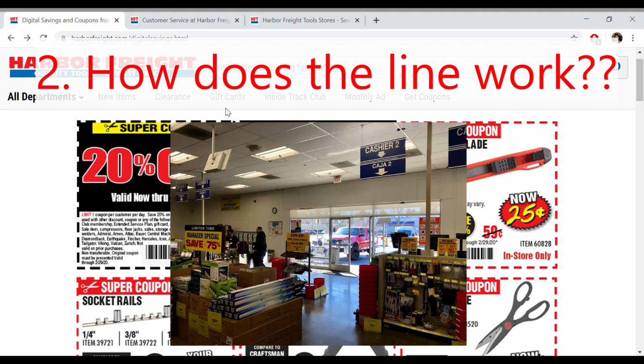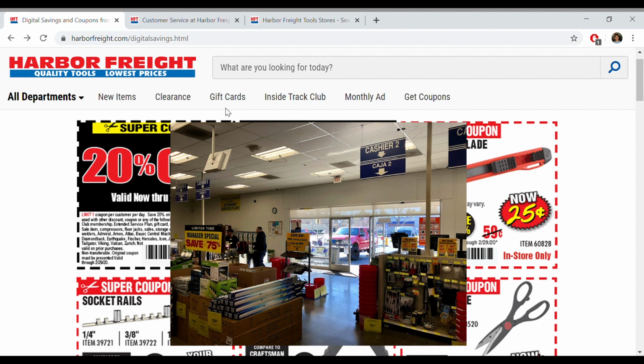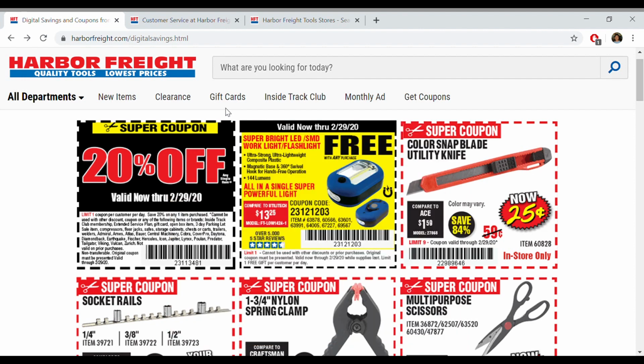And the reason why it's important to be aware of how it works is, if there's a long line that feeds into the individual registers and you're kind of newer to Harbor Freight, you might not realize this and accidentally cut in front of people. Don't worry, if this happens, people will definitely let you know. But if you want to save yourself a little bit of embarrassment, just take a quick peek at how the line works before you buy your stuff.